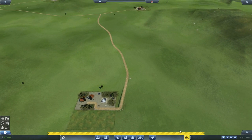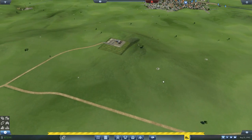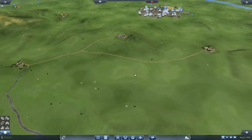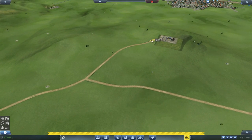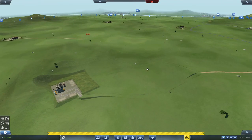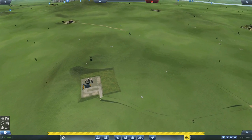Let's pause it for a sec while I chop up this road. Get rid of this road. Boom. Right, that's the oil refinery. So I want as straight a road as I can get. I don't know. I've got to say, I'm kind of tempted to put a train line in. No, I'm going to put a train line in because I want the tankers. I want to see the tankers running backwards and forwards.